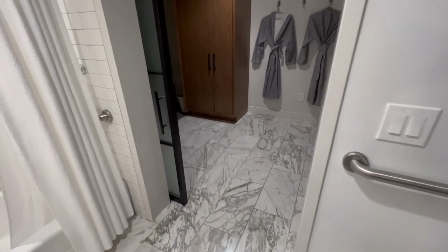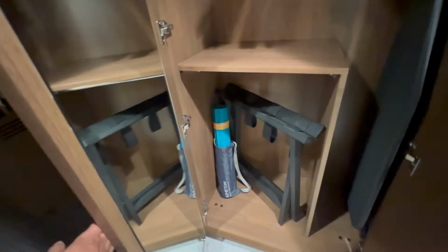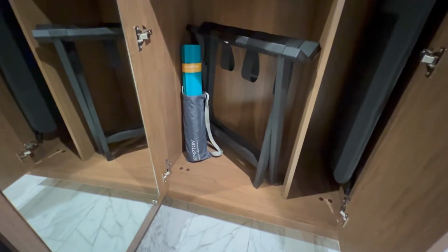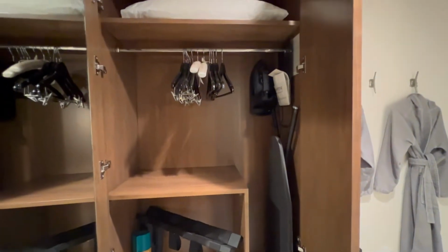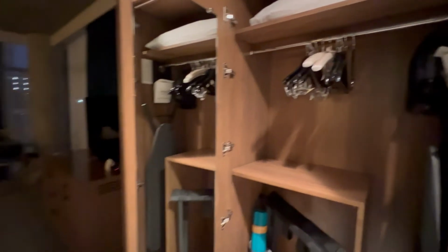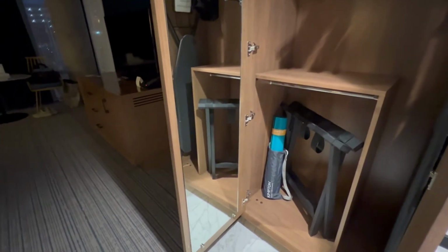Next, we're going to exit the bathroom and head towards the armoire. Alright, so let's have a look inside. It's a little bit different setup, but you do get an ironing board, one of those things that fold out to hold your luggage. They even include a yoga mat, which is very different. I think this is the first time I've ever seen that at a hotel. An extra pillow, a place to hang things, and your iron. Also a full-length mirror on the left door.